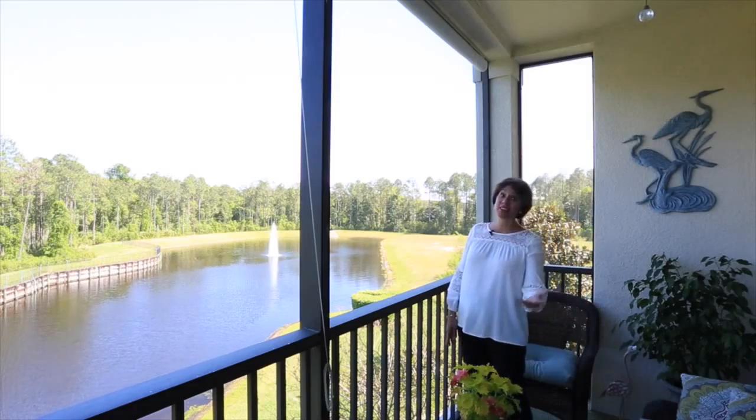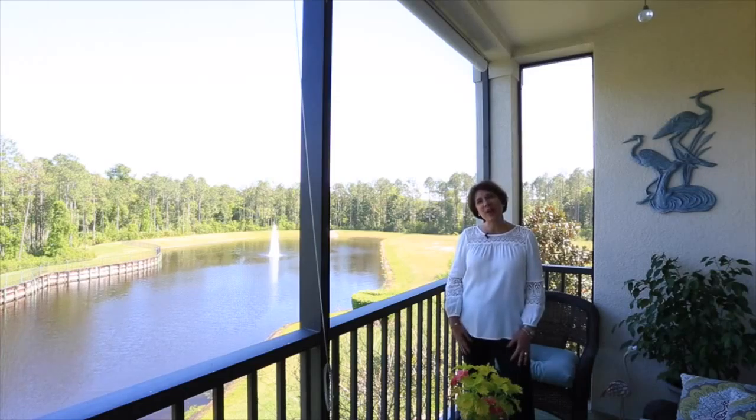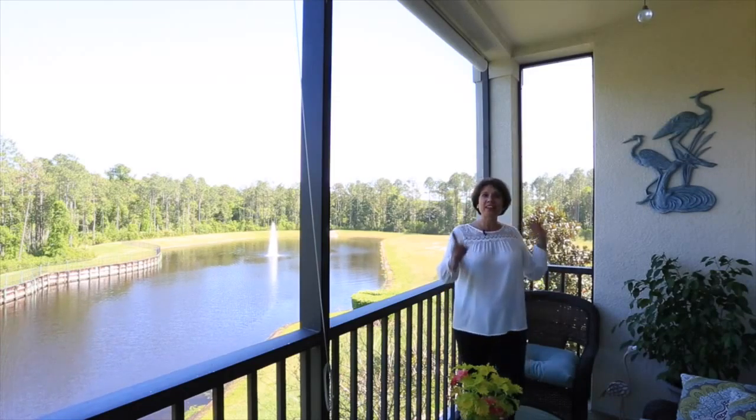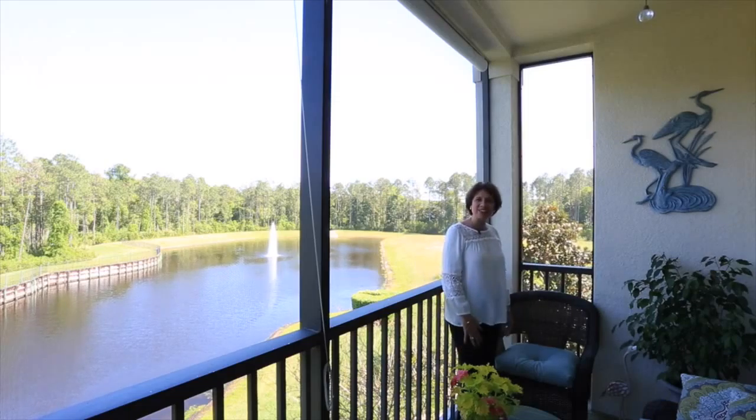Why, you should see the birds in the morning. They are just glorious. And this is just such a nice spot. One of the nice benefits to being an end unit on the third floor is that you've got open ends on both sides. This is all screened in, but it gives you that nice, wide, vast view.